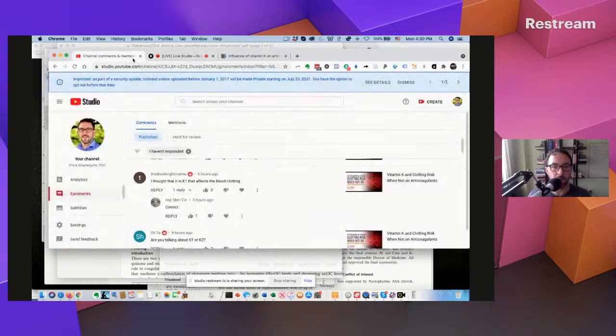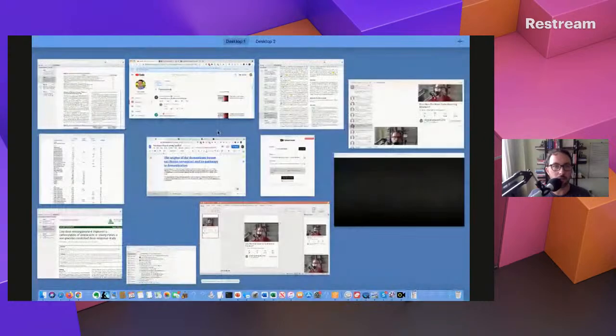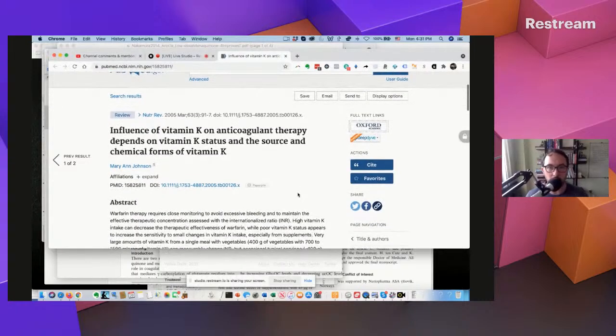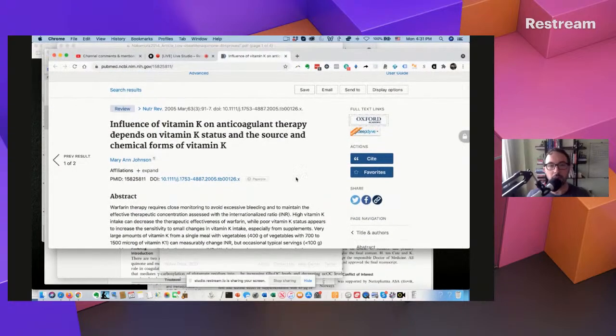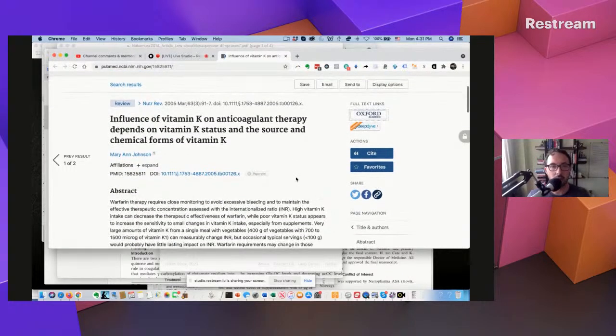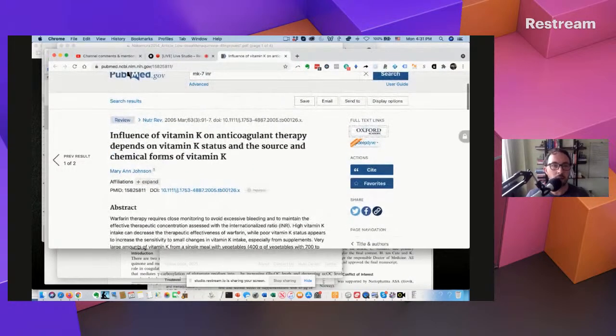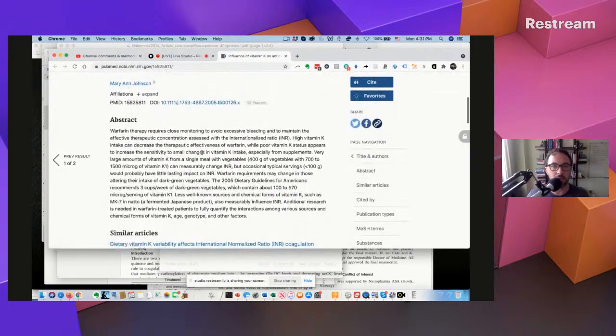So first, let's start with a study that makes you guys look right. So we'll go to this study. Influence of vitamin K on anticoagulant therapy depends on vitamin K status and the source of chemical forms of vitamin K by Mary Ann Johnson from 2005 in Nutrition Reviews.